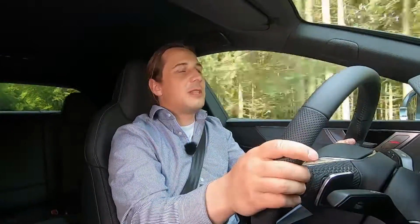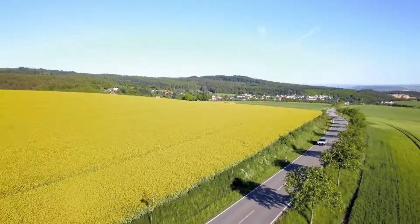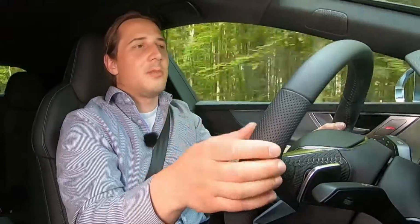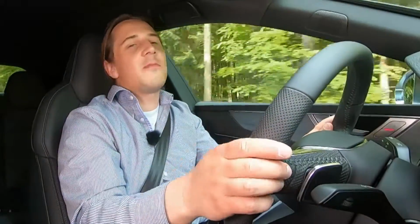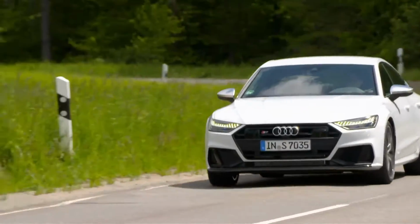Jan explains that the combination of electric supercharger, a V6 turbo diesel, and a 48-volt mild hybrid system that both drives the electric supercharger and enables energy recuperation and a highly efficient start-stop system with coasting functionality adds up to quite decent fuel consumption. Audi rates it at 6.5 liters for the S7. He himself managed about 8 liters, but most of the time he was pushing the car to see what it could do.